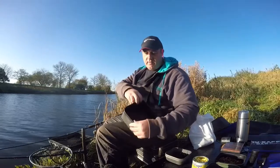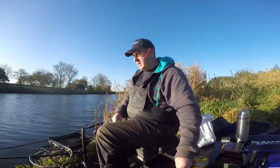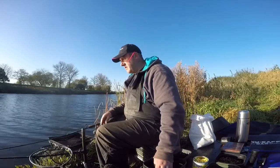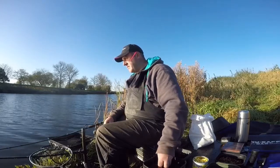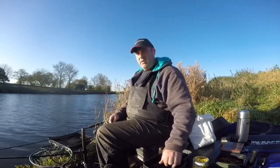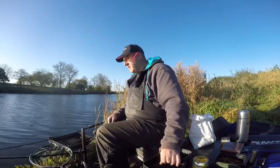So you see I've already got through a fair amount of ground bait just by putting it through the feeder alone. Got plenty of top up in the bucket behind me, so no worries.